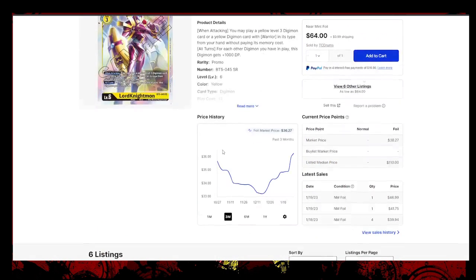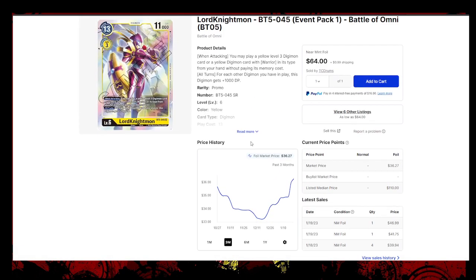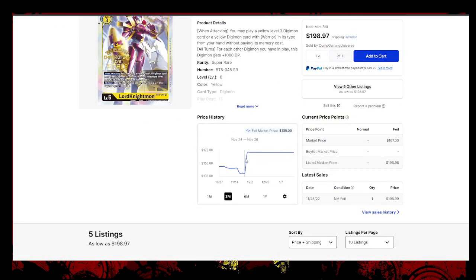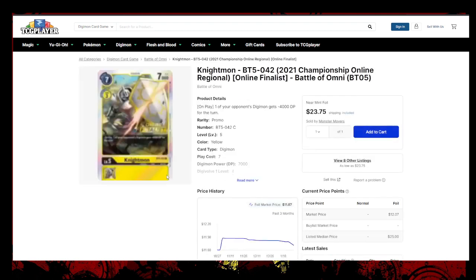Anyway, we only have a few copies, 6 copies here, until it's a max here at $250. Core TCG is the one I would probably go buy the most here, being about $70 as an average price, but expect it to go higher. And just for a little bit of comparison, you have the Lord Nightmon of the event pack Alt Art Gold Stamp. That's about $200 right now. Well, actually, I take that back. It didn't really move too much, but we have 5 listings here, so I don't know about that one.